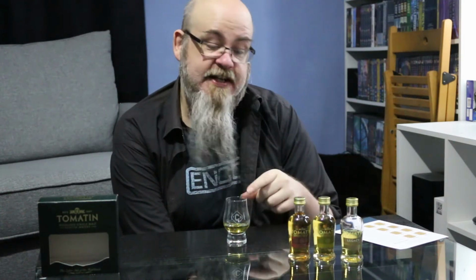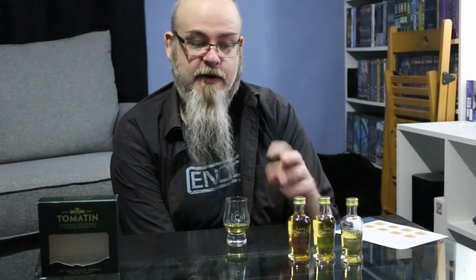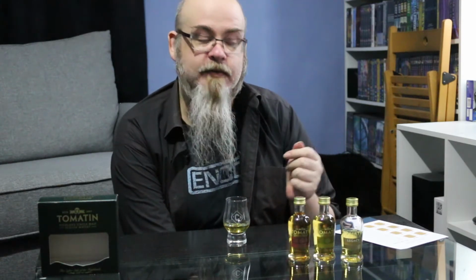But yeah, again, I can't really pick out any particular flavours. It just sort of tastes like whiskey to me. Now, does that mean I'm a bad taster? Possibly. Does that mean that this particular whiskey doesn't actually taste much? Also a possibility that we won't find out until I get onto the next two. It's not bad, but I feel like I'm mostly just tasting the alcohol here.